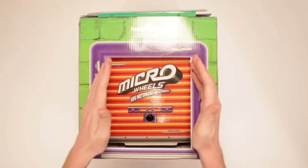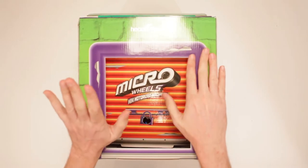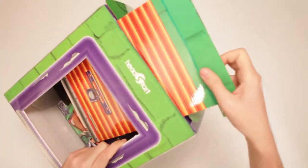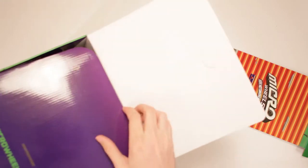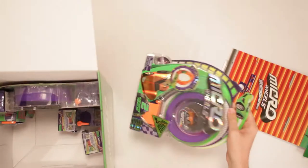This is Microwheels Mini Motorized Machines made by Head Start. Oh, I gotta see what's inside. This was inside. What else? Ooh, microwheelshq.com.